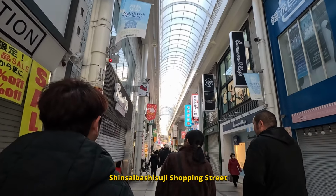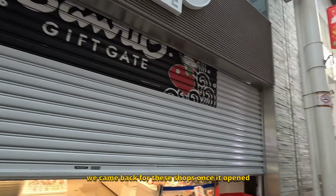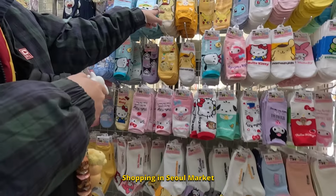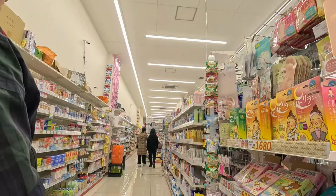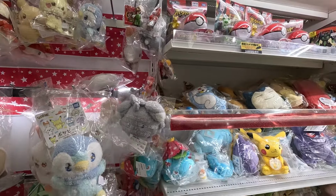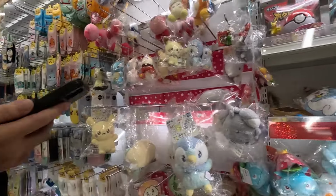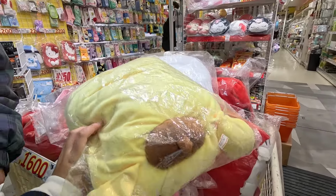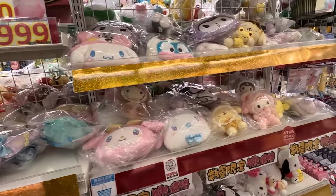Now this shopping area is called Shinsaibashi-Suji Street. This is an extensive shopping street that continues for multiple blocks, and it's really fun to walk here. I found this one store called Seoul Market, and they sold a lot of Sanrio items and stuff like that. Okay, Animal Crossing. I'm gonna look at the... And I ended up getting a huge Pompompurin plushie. Well, it's not huge, but it's pretty much a cute squishable pillow.